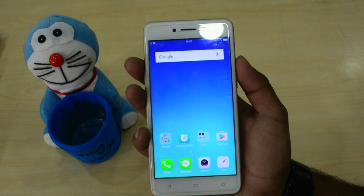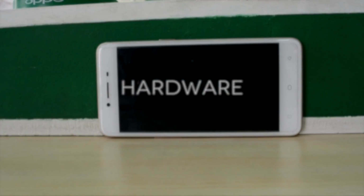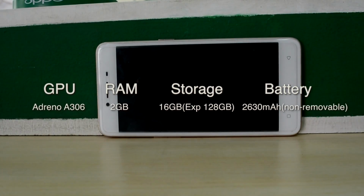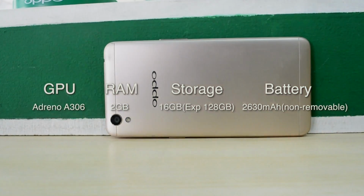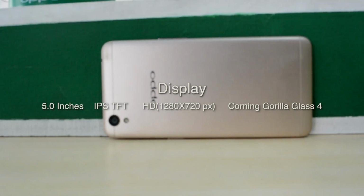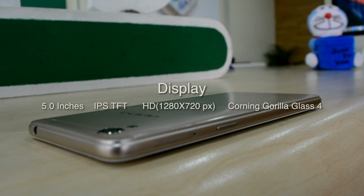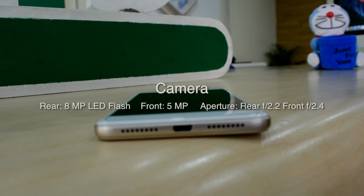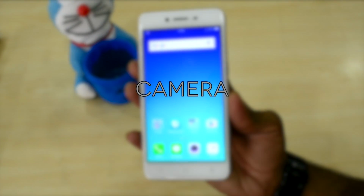Now coming to the next factor, what runs this phone: the hardware. The hardware configuration is such that it is optimized to give you maximum performance. The Adreno 306 GPU along with the 2GB RAM performs butter smooth, and that is what keeps the whole thing running very smoothly. The battery performance is not above par, but it's still manageable. It gives a day's battery life, which is pretty impressive, provided you're not into too much gaming, but still it gives a decent battery.